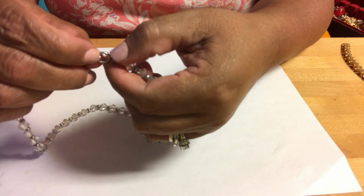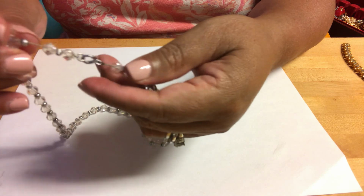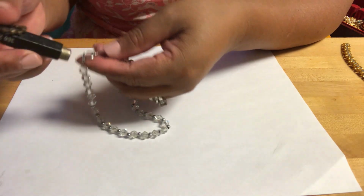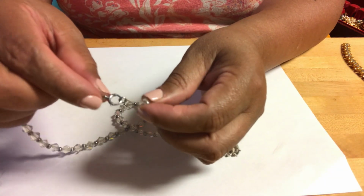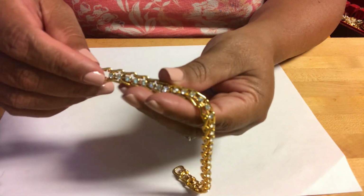This has a spring clasp, no markings. It's wire in a chain. I think these are crystals. They're shiny, very nice, with silver tone corrugated spacers. I don't see any markings, so I don't think it's silver. Although the chain looks like a different color, so maybe the clasp was replaced. Very nice. Short necklace. Then we got this bracelet.